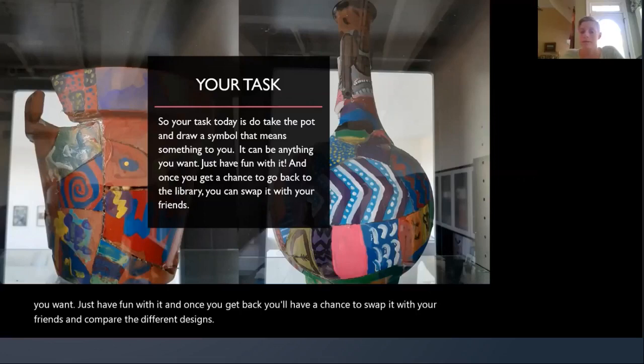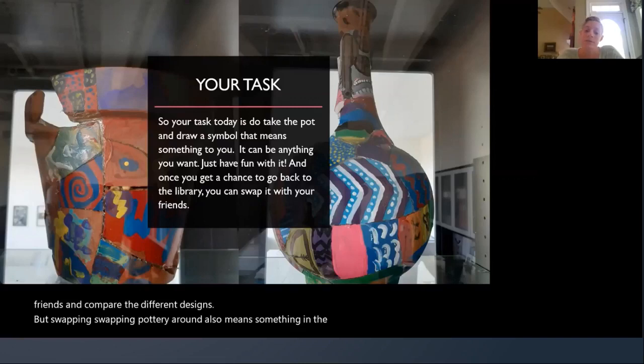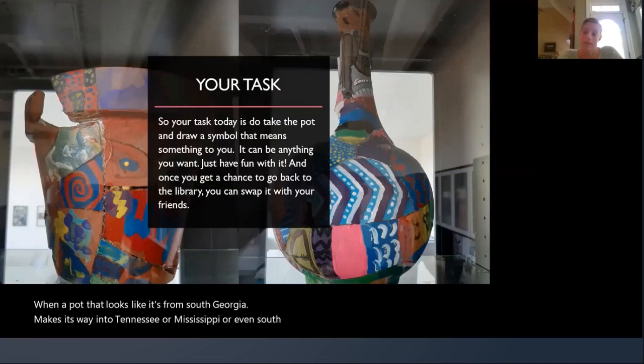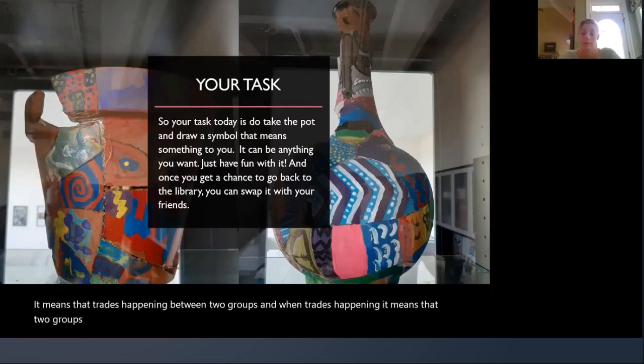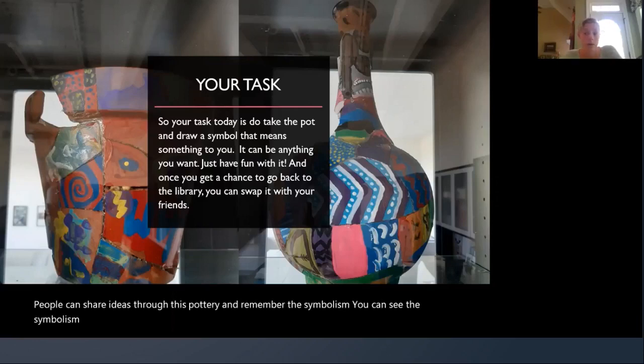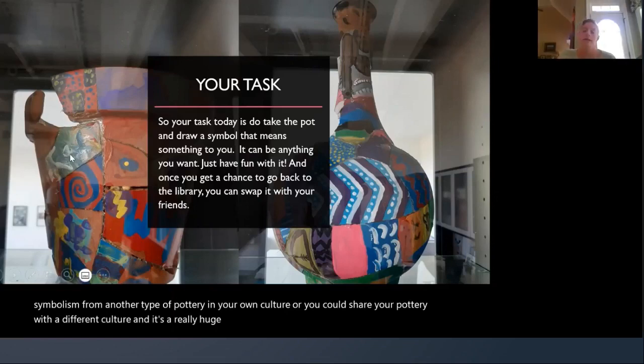But swapping pottery around also means something in the archaeological record. When a pot that looks like it's from South Georgia makes its way into Tennessee or Mississippi or even South Carolina, it means that trade's happening between two groups. And when trade's happening, it means that two groups have separately decided to come together and exchange food or pottery or shells or decoration or even arrowheads. And it means that people can share ideas through this pottery. And remember the symbolism? You can see the symbolism from another type of pottery in your own culture, or you could share your pottery with a different culture. And it's a really huge, important reason in why we find the study of pottery so interesting in archaeology.